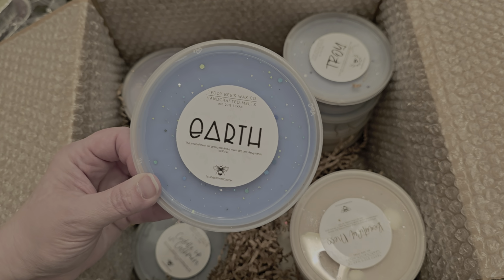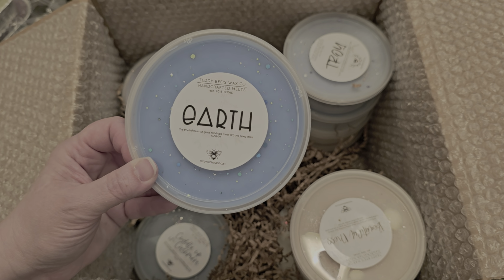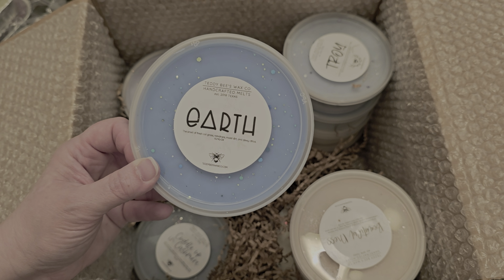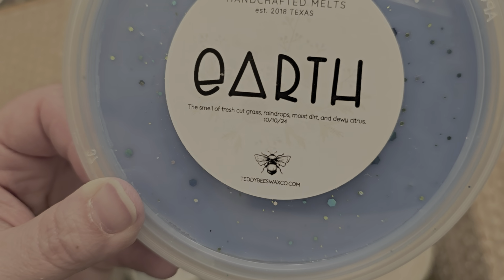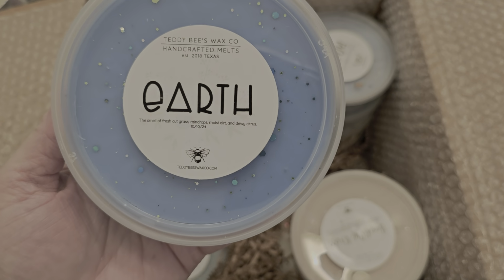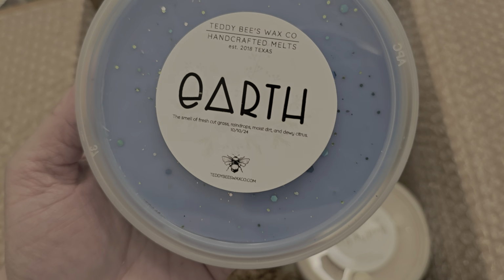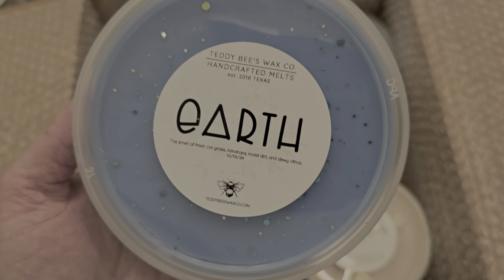Okay, Alexis, talk this up. Earth, and also maybe Summer Michelle. Maybe both of them. Anyway, I like me some dirt scents too. And this is the smell of fresh cut grass, raindrops, moist dirt, and dewy citrus. Oh, yeah. Oh, wow. How do they capture these scents in wax? So, I get that wet dirt, yes, and just an undertone of that fresh cut grass.